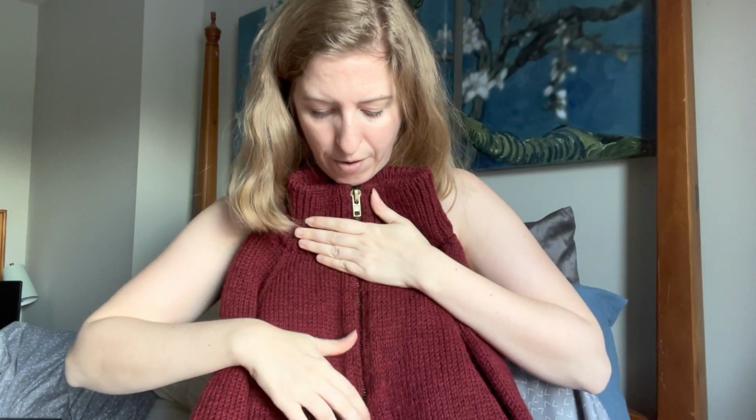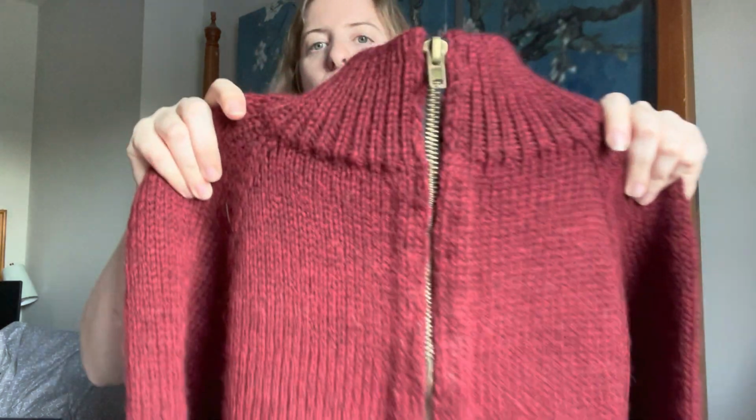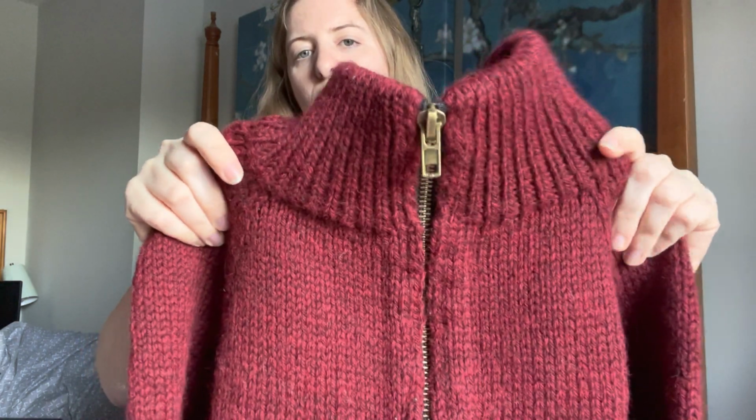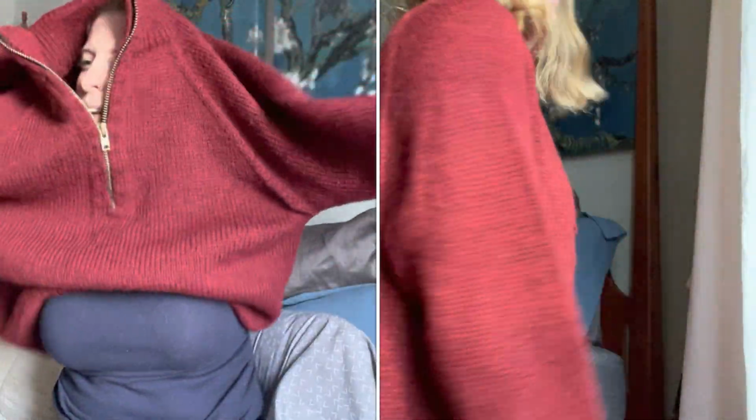I definitely have room for improvement, but overall I'm really happy with it, and I love the brass look. And the neckline looks really good. I'm just really pleased. So I will try it on. I also have footage of me wearing it. I can pop that in. But yeah, Petite Knit, I haven't really knit that many of her patterns. I think this is the second one. The other one I knit was a baby sweater.